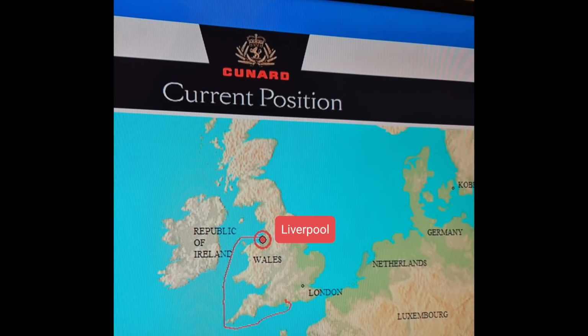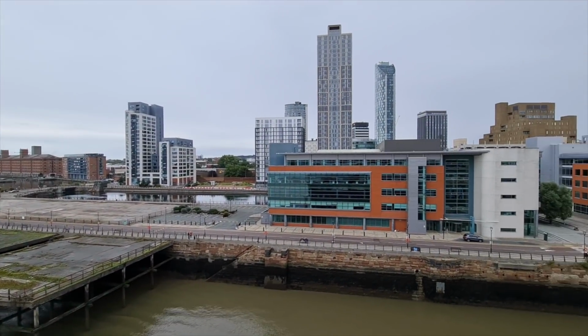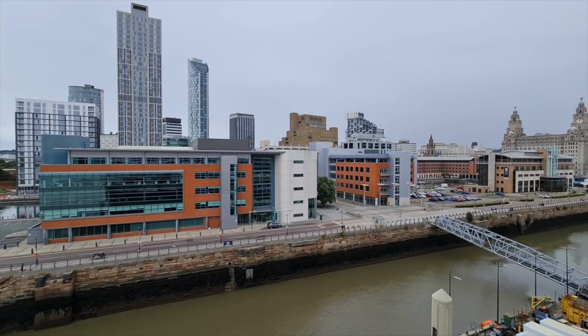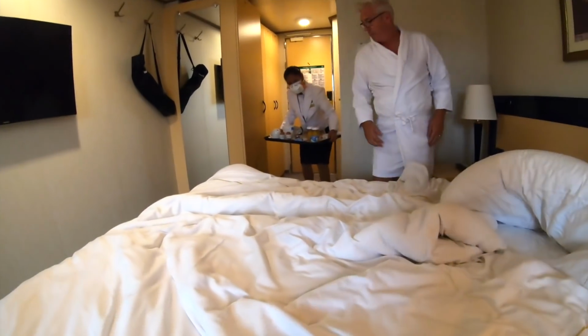This morning we've woken up in Liverpool, and as you can see from our balcony we've got a fantastic view of the city, including the famous Liver building. And to get the day off to the best start possible, we've ordered breakfast in bed.